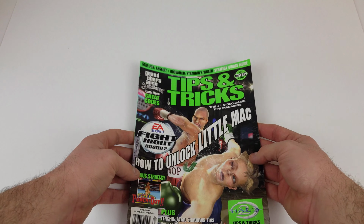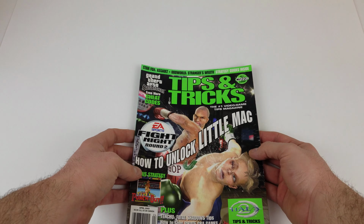That one is in good to very good condition. Same with this one. It says Tips and Tricks from April 2005.